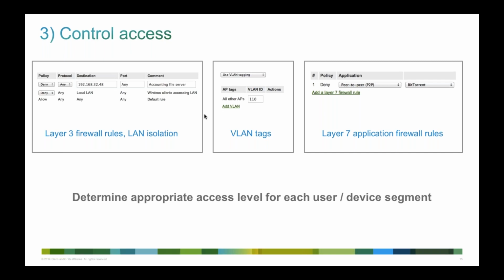Then after we've created control admissions, we need access, right? Now that I've figured out how they're getting onto the network, what do they actually get on the network? That boils down to layer 3 firewall rules. Maybe you need LAN isolation, it gets into VLAN tags, and it gets into layer 7 application and firewall rules.